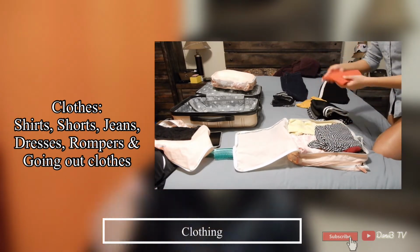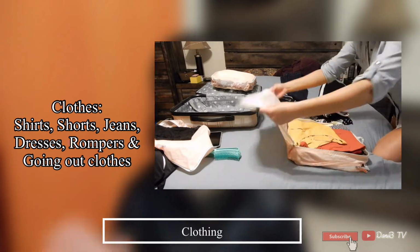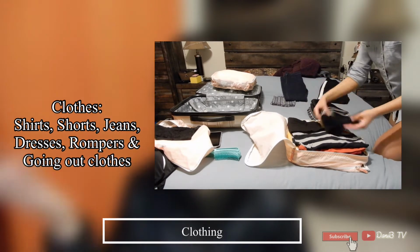You don't have to bring the exact amount of clothes that you need. Just bring maybe one or two extra things, just in case you want to change your mind at the last minute. It's better planned out, so you know exactly what you're going to be wearing, so you don't actually have to think about what you're doing.